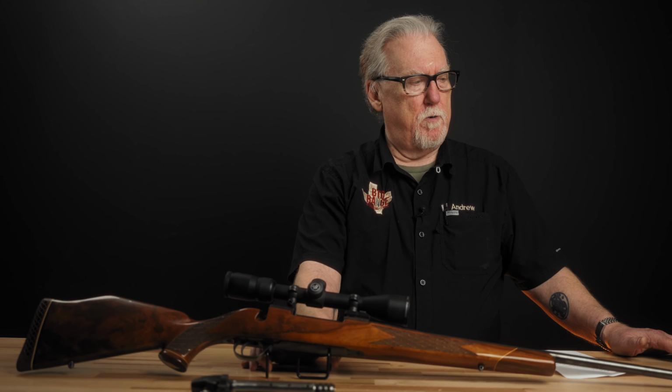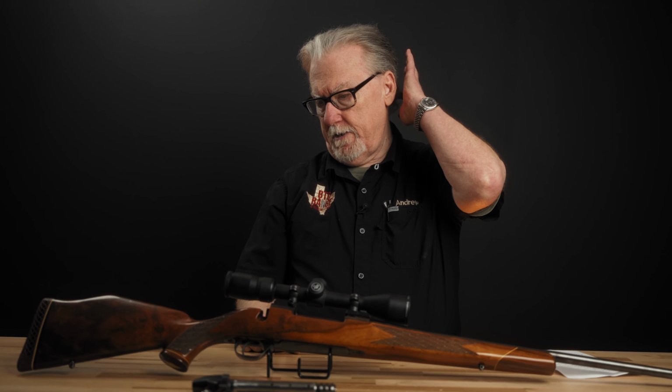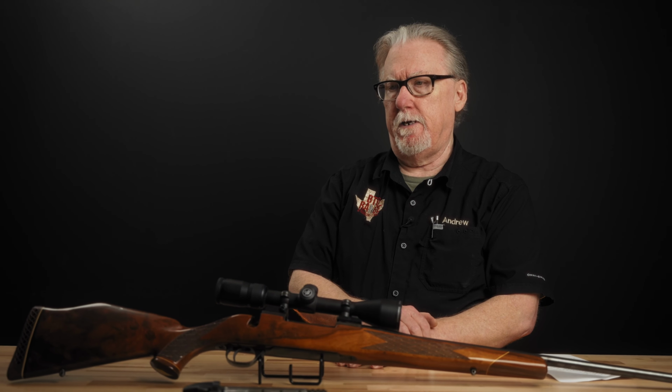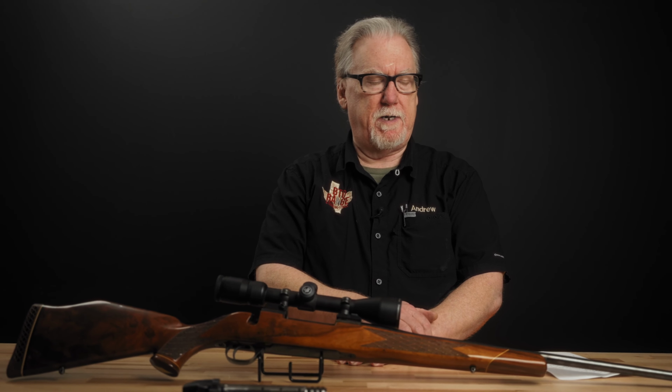Well, obviously the markings on the receiver are one, right? This particular gun is a Howa produced gun made in 1981. It's a Weatherby Mark V Deluxe, chambered in 30-06. Standard good old 30-06. So Weatherby did produce Mark Vs in non-Weatherby calibers, right? They did 270, they did 243, they did 30-06, they did all the standard calibers, as well as their more popular 300 Weatherby Magnum, which is one of the most common calibers seen in the Mark V Deluxe.